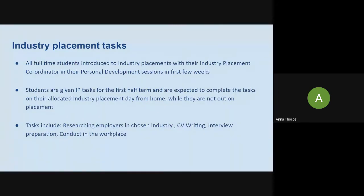Now, some students may have arranged industry placements from week one. This may be because they're returning students or have managed to sort something out, but we appreciate that many of our students won't have industry placements set up. We also know they can be apprehensive, quite anxious about finding industry placements and making contacts with employers. So we have put into place industry placement tasks as an opportunity for students to prepare for the workplace and also to get the most out of their placements.